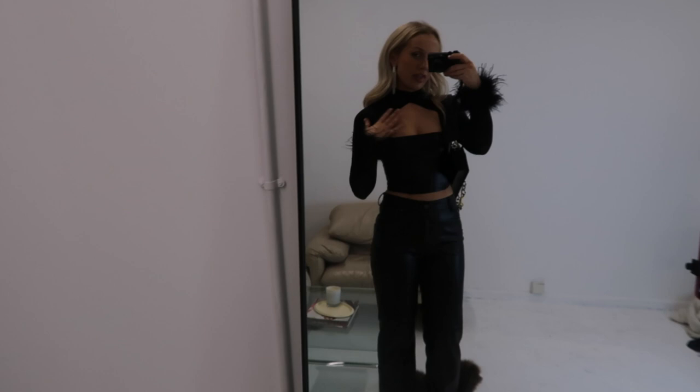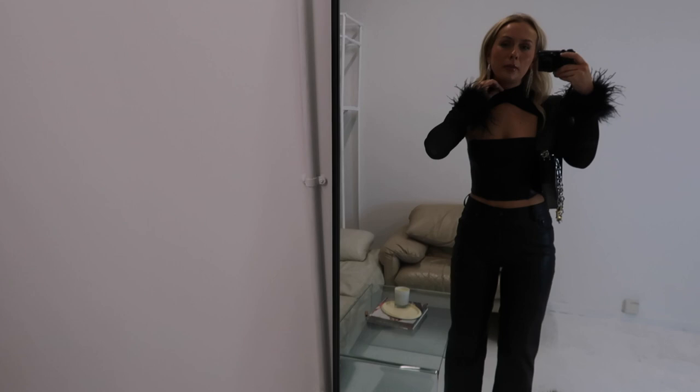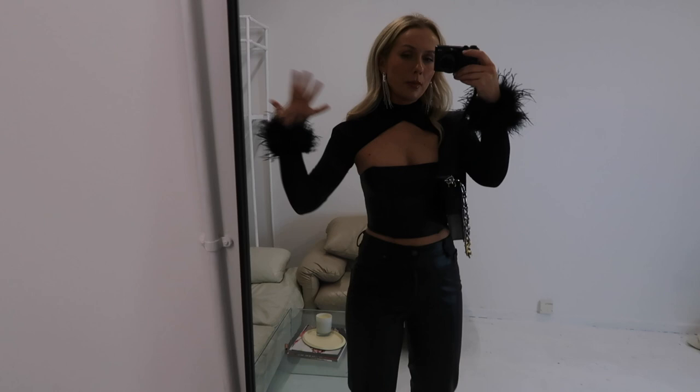Okay, this little arm thing is amazing. It's from House of CB. I actually got it to wear to their Christmas party, and ended up not being able to go. I got a really, really cool dress that comes with it. I'll show you. It's got little feathers and it's really comfy actually. And I'm wearing it with the Zara corset. And I love the top half of this outfit. I'm on board with it.